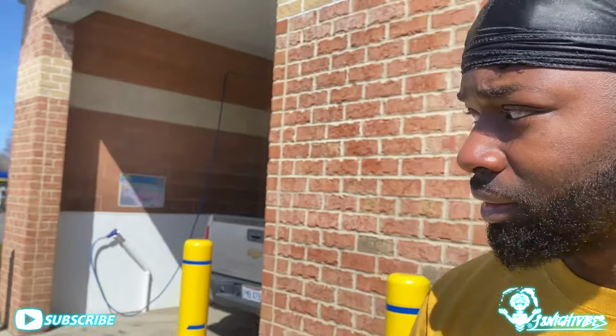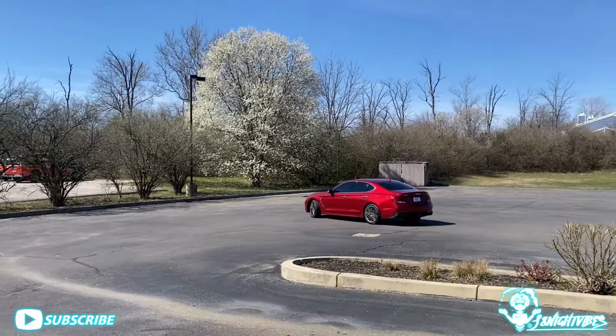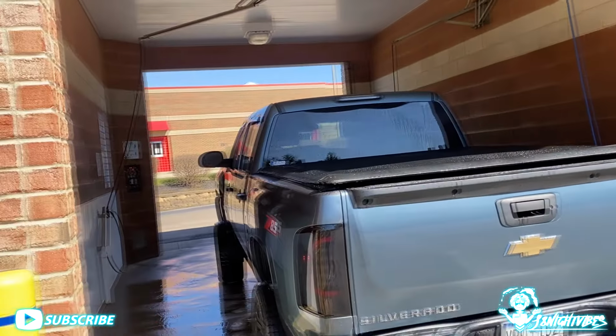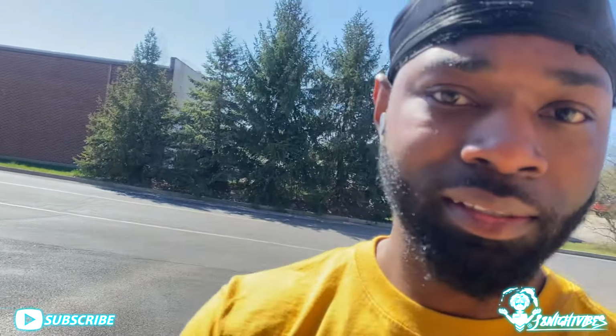My girl, she ended up getting her car clean. So her car is looking good. Now I gotta figure mine out. That means tire shine. It's the last thing.